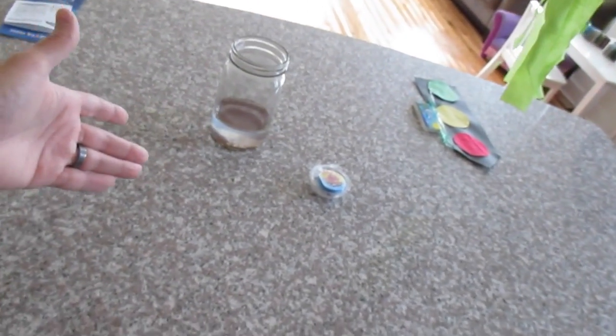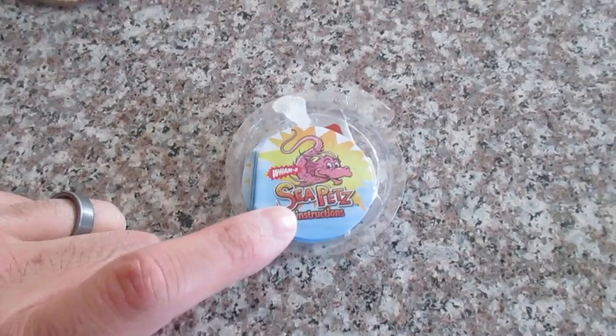Last night, I was thinking, okay, I'm going to update these guys on this thing and then get rid of it. Super Sea Pets. This is now day 4, and they said that they would hatch within 24 hours. And it's day 4. So last night, there was nothing. And I was like, I'm going to throw it out in the morning. But I'm going to vlog it, let people see. But this morning, I look into it really closely.